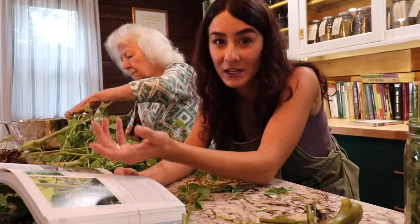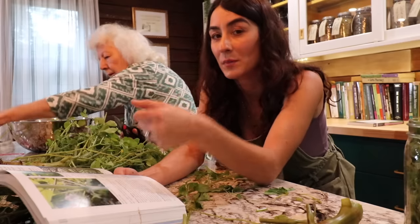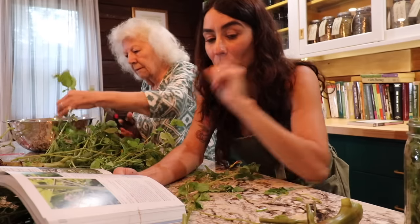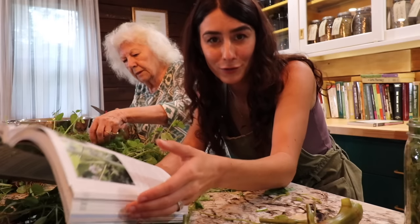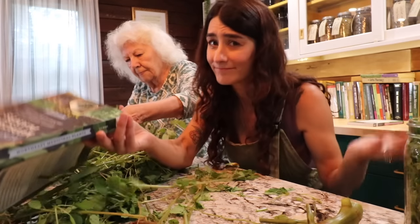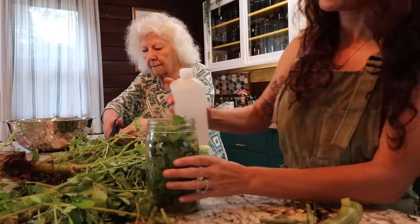And it might be easier than spraying something on. But we're going to use witch hazel, and there are many different ways that you can do this, which I think is just easy. So I have my witch hazel.